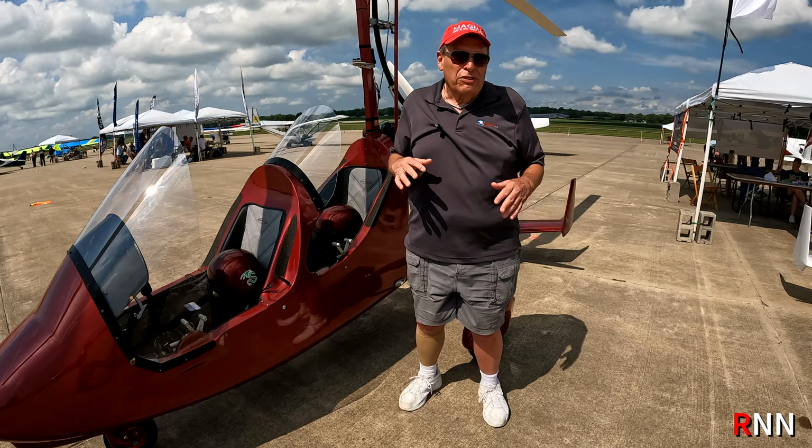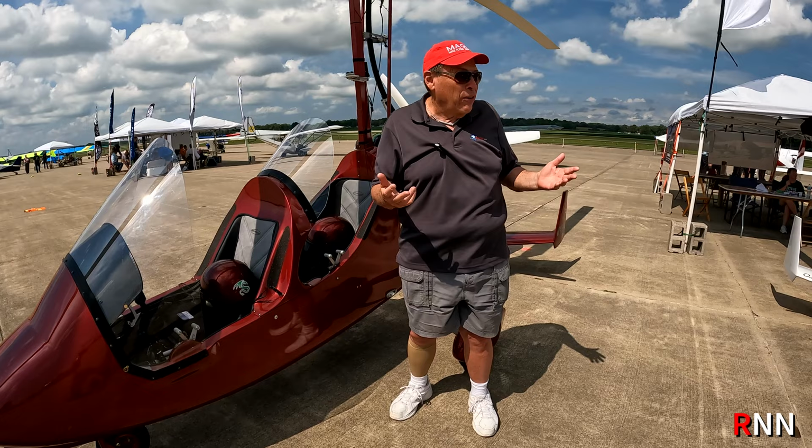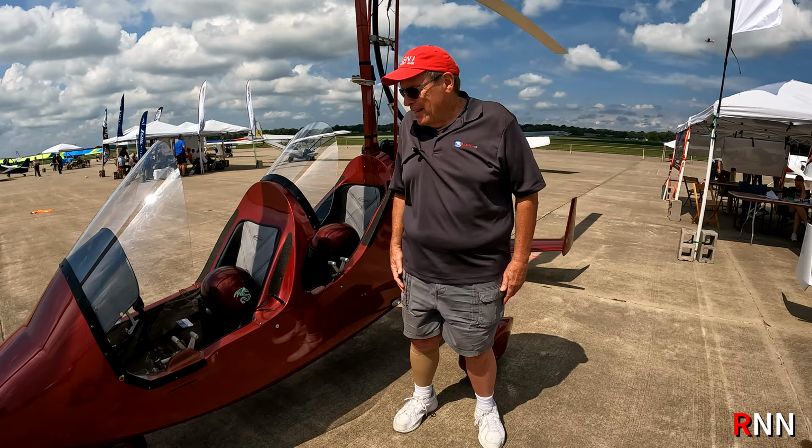So it has a big speed range. These have a trim on it. You can trim it for whatever speed you want, between 40 and about 105, and it will, hands off, maintain that airspeed for you. Oh, that's amazing. Wow, you've given me a huge lesson on this, and I appreciate it.